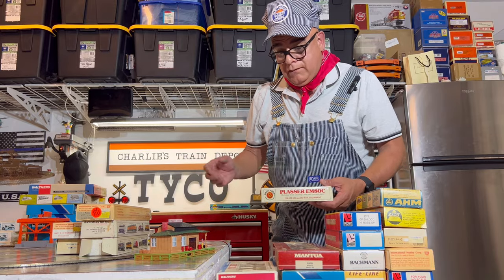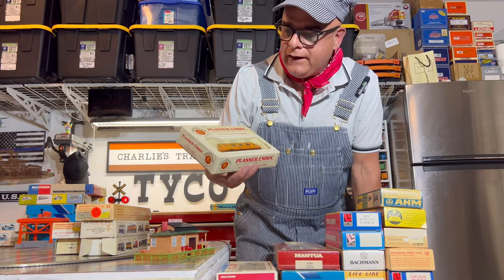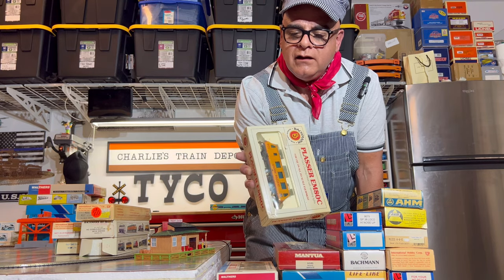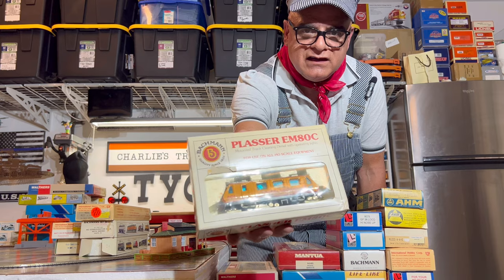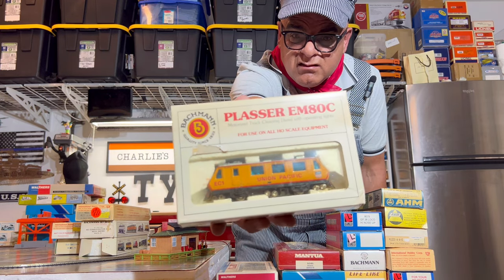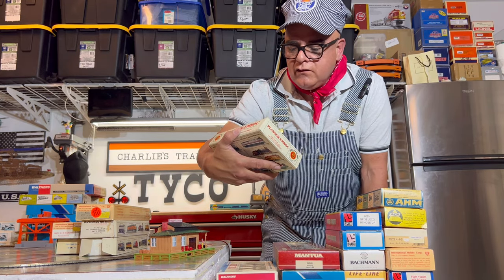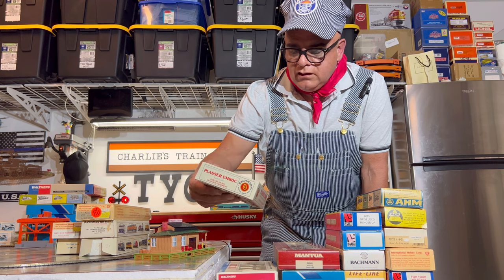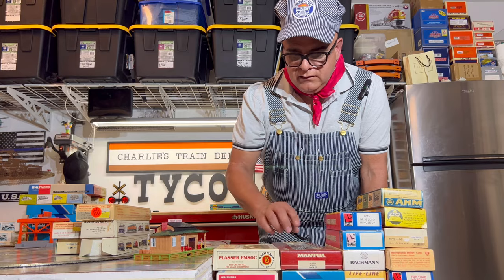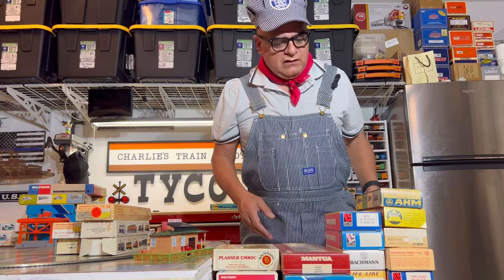And without a problem. Now this here, I've only seen a few on eBay. But this here is what they call a Plazer EM80C. It's kind of like a trolley style Union Pacific engine. I've never seen one functioning in real life, because our region doesn't really deal with that. But I guess that's an actual engine that does exist, or existed, or it's in a museum somewhere.